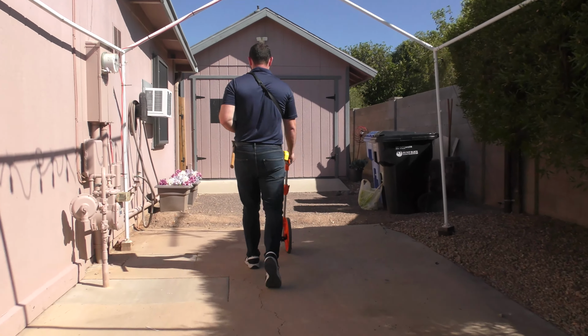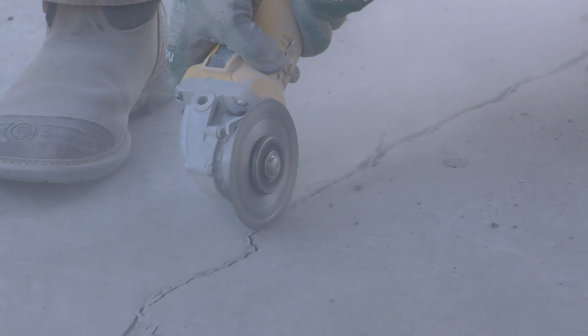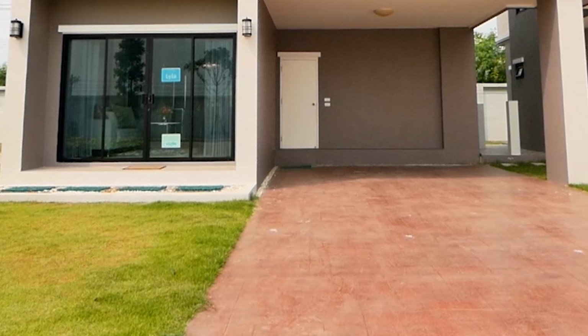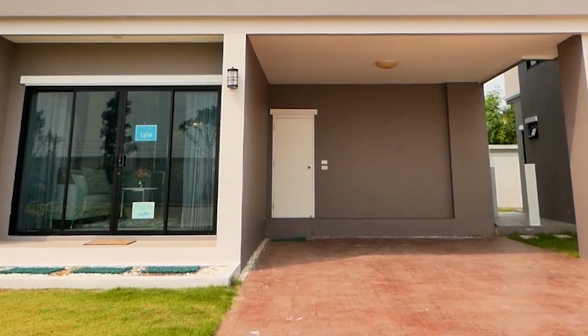Regularly inspect your driveway for signs of cracks or damage. Small cracks can often be repaired with sealants or fillers, preventing them from worsening. When installing a new driveway, ensure it's built using the right materials and techniques. A strong foundation and proper drainage can significantly extend its lifespan.